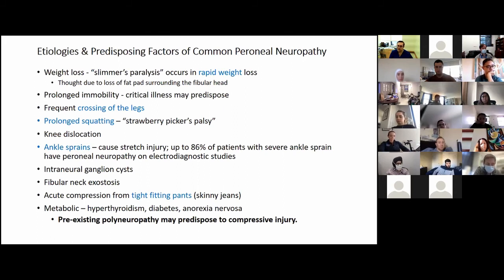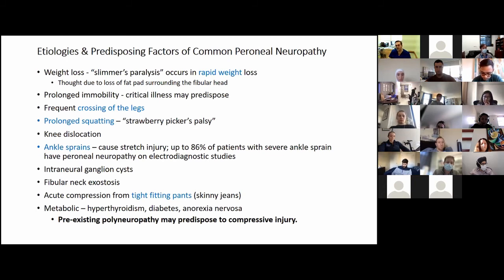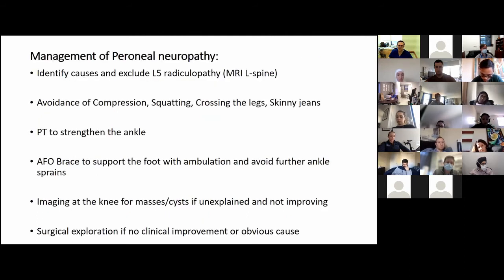Are they weak from something else besides the ankle sprain? Because when you roll the ankle, the tendons literally yank on the nerve as your ankle rolls inward. A ganglion cyst is very common. You want to tell people to avoid tight-fitting pants or skinny jeans. And pre-existing, if someone has a polyneuropathy and their nerves are already a little friable, a little susceptible to injury, that may predispose them to getting superimposed peroneal neuropathies or superimposed carpal tunnel, median neuropathies, ulnar neuropathies. So these are things to think about in these patients.